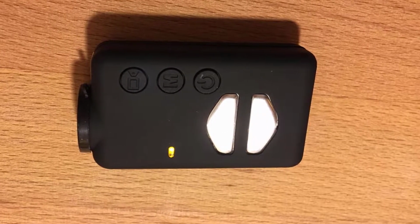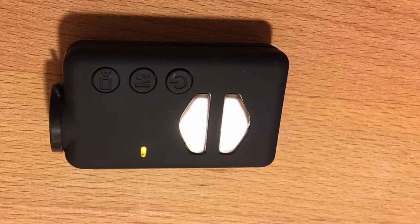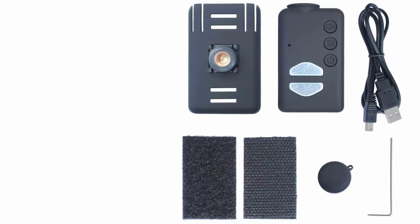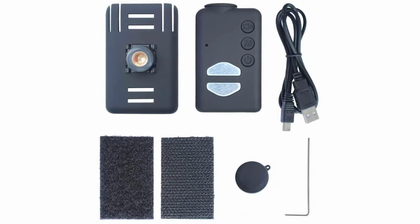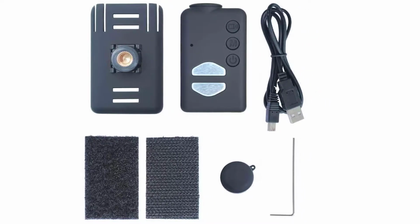Records in loop recording or still images. Motion detection capable. Time-lapse recording capable. Small size that features stunning HD quality found on larger camera models.